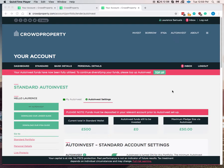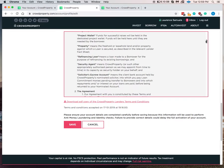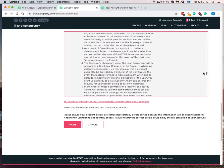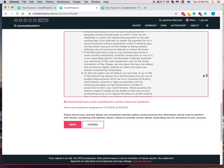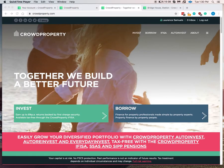And the way you access those terms and conditions is it's actually quite hidden, but if you go into your personal details link here, and then you scroll down to the bottom, you'll see this lender's terms and conditions, and you can download the PDF here, or you can read it on the website by just scrolling down. I think it's something that every peer-to-peer lender should be aware of, just so you're not seeing anything unexpected in there that you may not agree with.